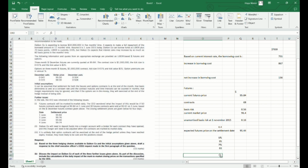So my futures price fell, right? It's a gain for me because I sold now at 95 and bought it in the future at 93. So I bought it at a lower price than I sold for. This is what I'm talking about. When you go for hedging with a futures contract, for borrowing or against a rise in interest rates, you go for a short position in the futures market. So this is all about it.